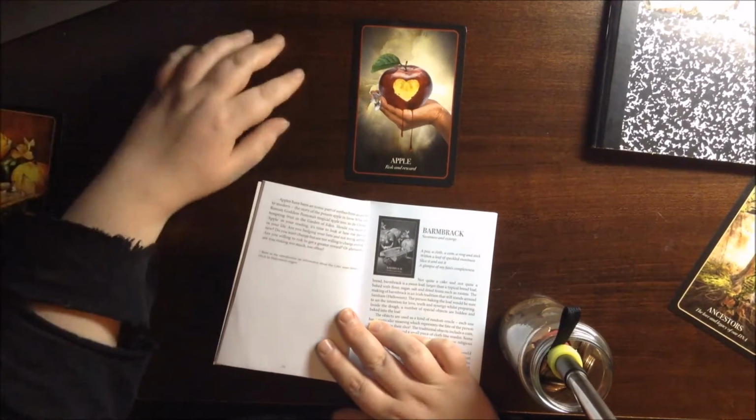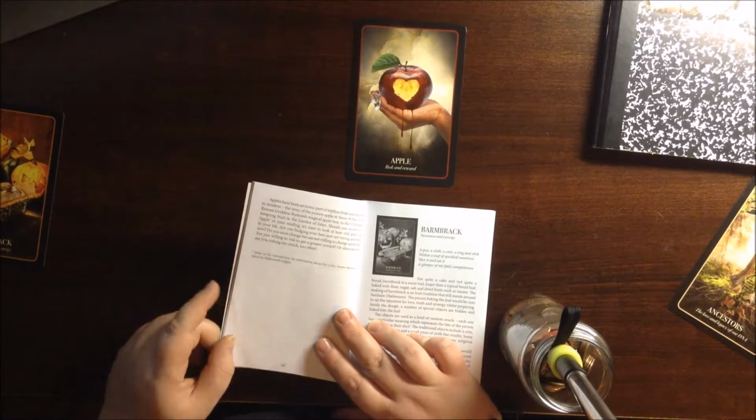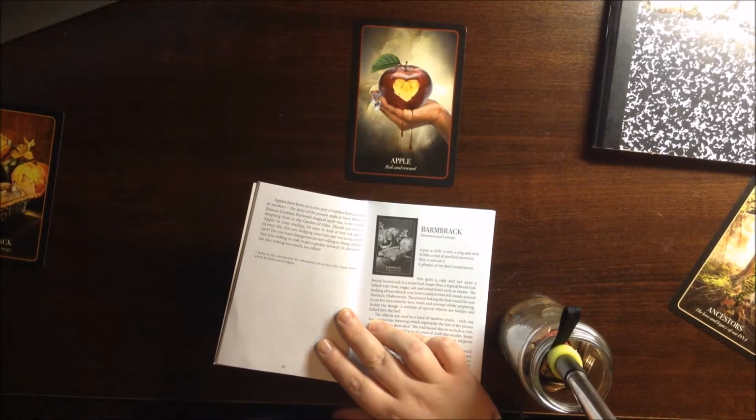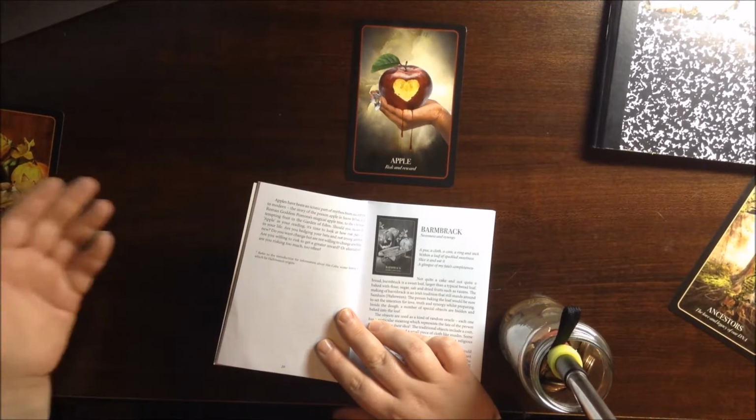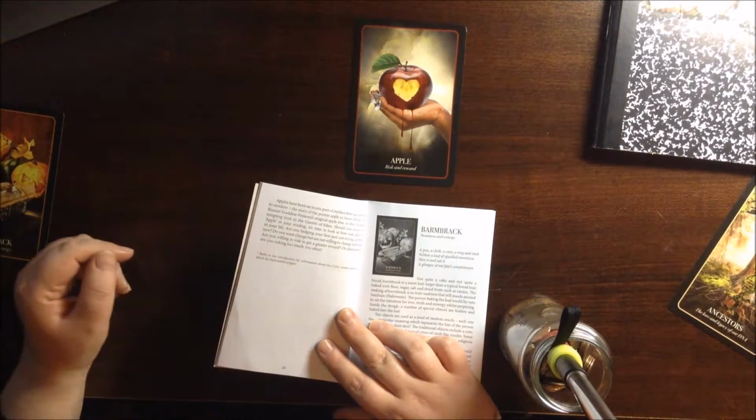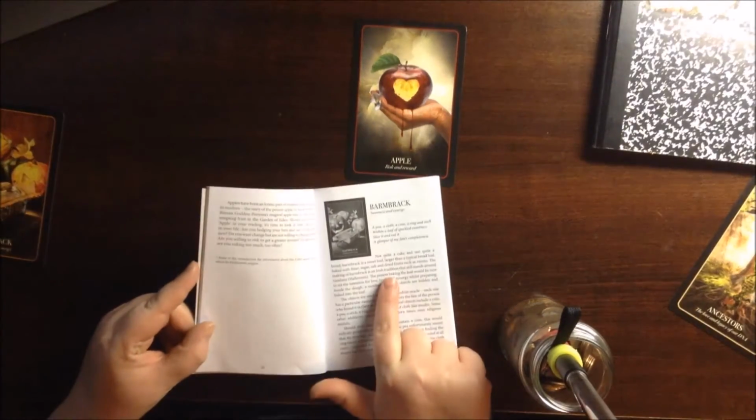So yes, I mean, this card is pretty straightforward about risk and reward. I think that's what this card has to offer us. But of course, there's always so much symbology with the apple itself that it could be read into that way as well. So anyways, on to Barmbrack.